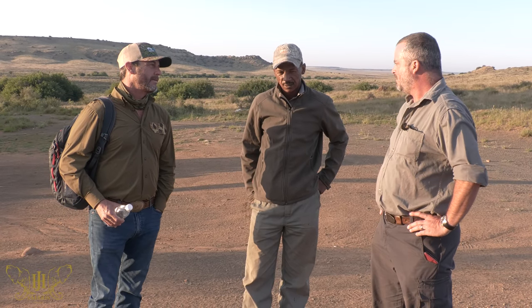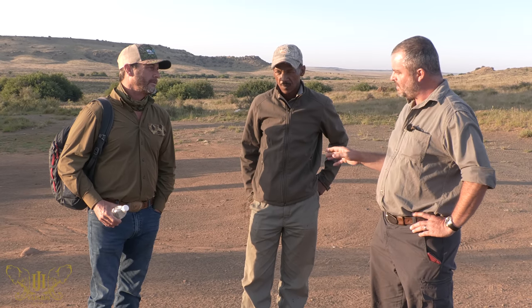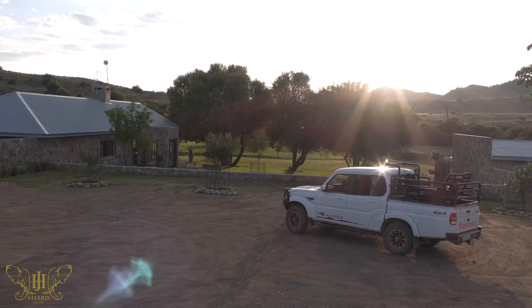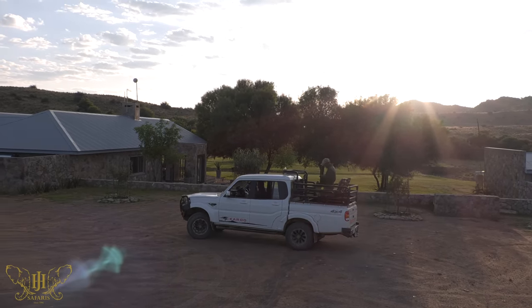We might, if we see lechwe and it's a nice bull, we're going to still pass him because he's going to be in that area. Right. Yeah. So let's look through a bunch of them first. We can always go back and try and find them if we're lucky. Nice morning.